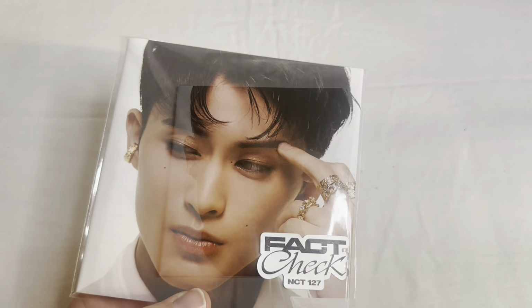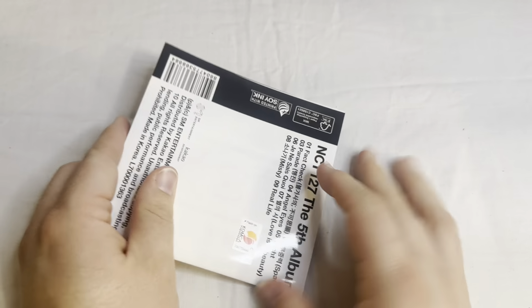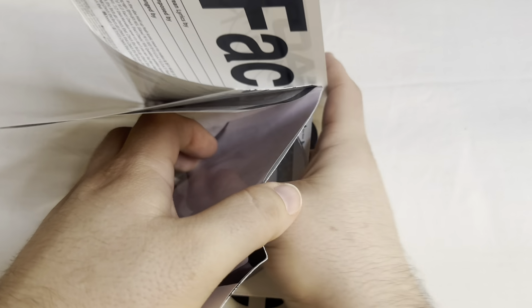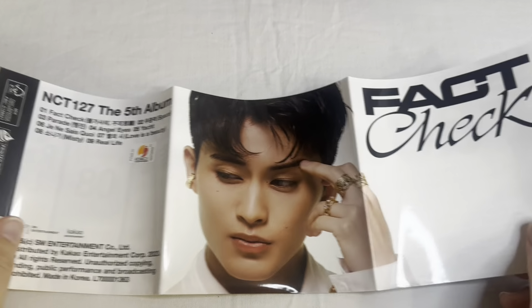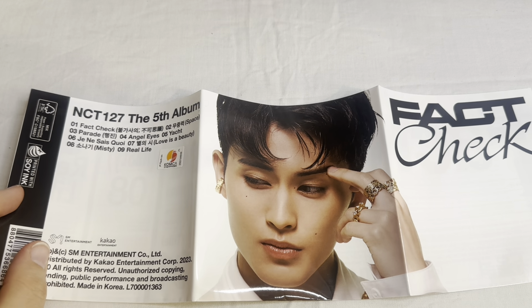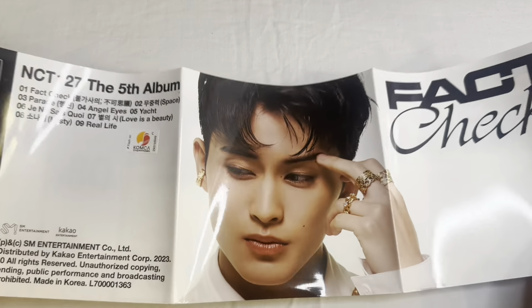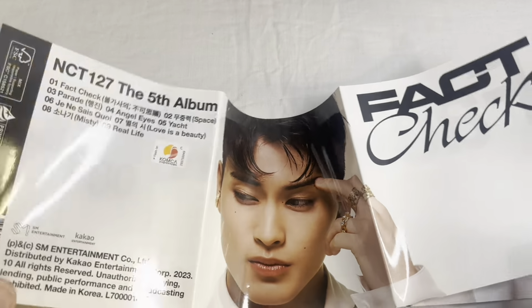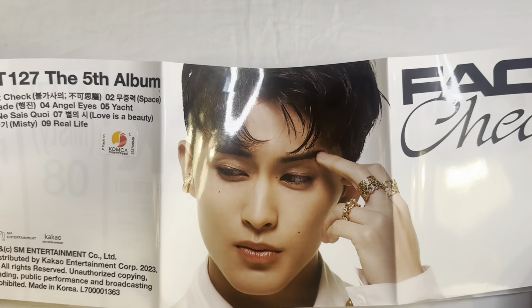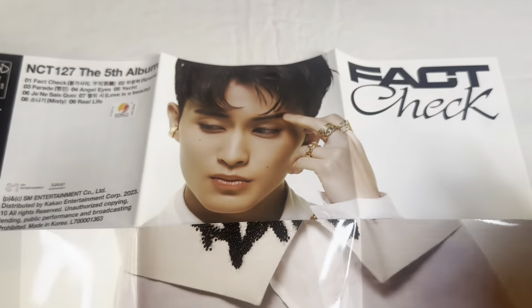Okay, so let's get him out of the wrapper and we'll be right back with Mark's exhibit version. Okay, so let's get all of the inclusions out of the poster. Now, I know for my NCT Dream unboxing for ISTJ, I got all the versions, but I only do that for NCT Dream. For NCT 127, I just collect Mark and one other member. This time happened to be Johnny. So this is the fold-out poster slash packaging.